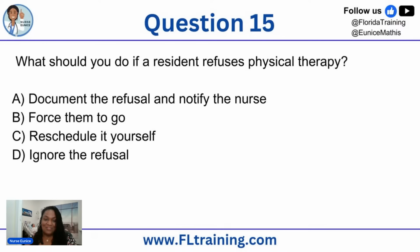All right, question 15. What should you do if a resident refuses physical therapy? A, document the refusal and notify the nurse. B, force them to go. C, reschedule it yourself. Or D, ignore the refusal. So Miss Nancy does not want to go to physical therapy. She is tired of going down there and being told what to do. What are you going to do as the tech that day?